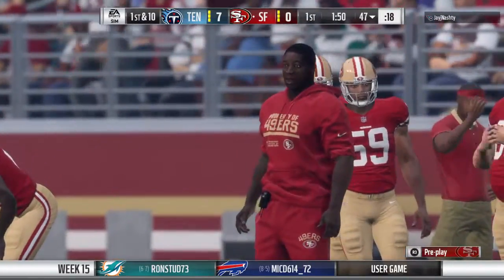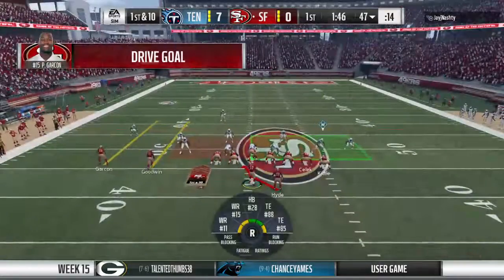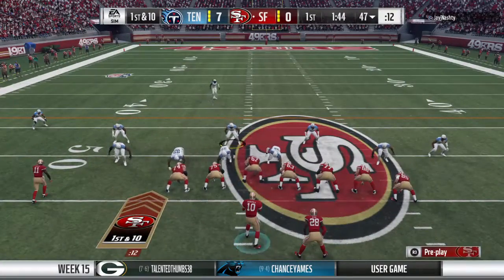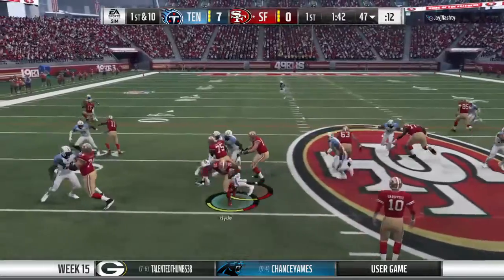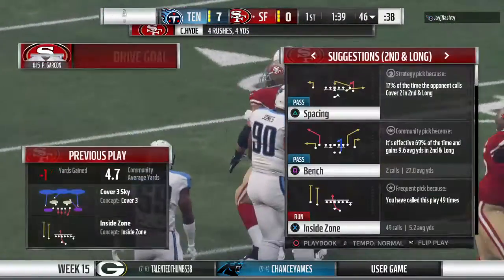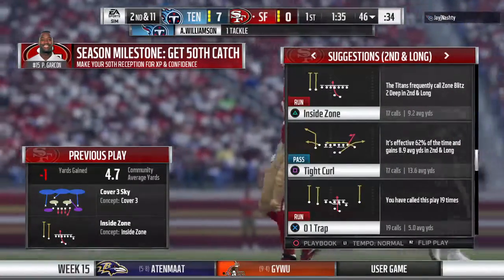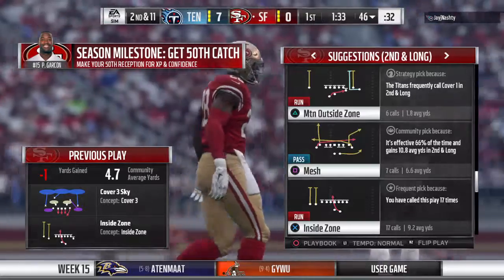Fresh set of downs here. Hurry up. Here we go. They'll run it now out of the gun. And this one goes nowhere. Losing yardage on the play back at the 46. It's a loss of a yard there, and now 2nd down.